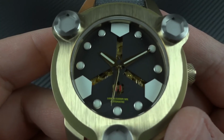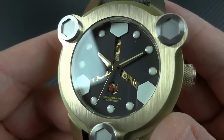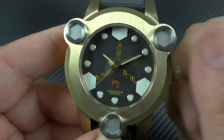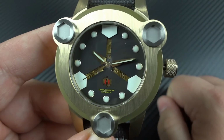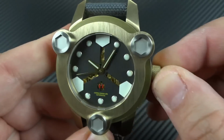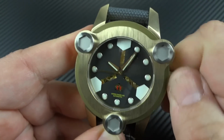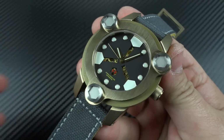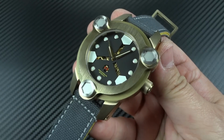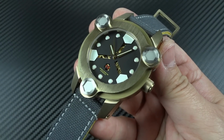Obviously, you do get a nice look into that movement, and it's not a bad looking movement. However, I would have liked a movement that would hack. And obviously, you see right there, we pull the crown, it does not hack. Is that a big deal or a deal breaker for many people? Probably not. Most of us don't care about atomic clock accuracy and hacking movements where we can start it at the exact second it passes go on the atomic clock.